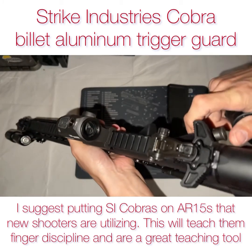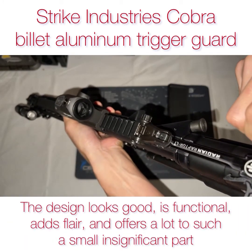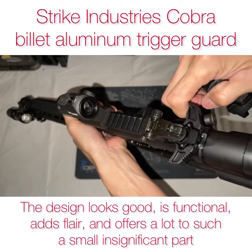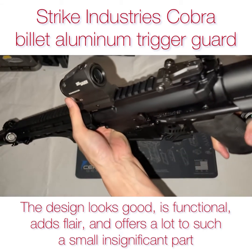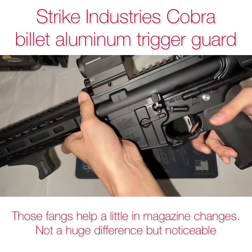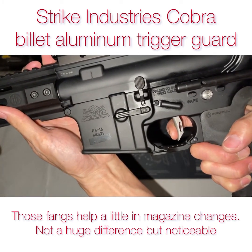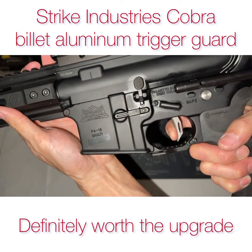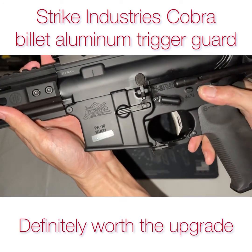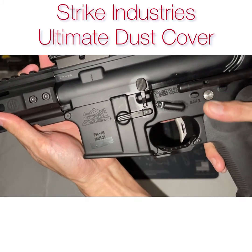They are finger rests, and it's just really nice that it gives your fingers a place to lay when you're not firing the weapon. And then the third feature are the Cobra fangs that hang out past the mag well. They allow for the magazine to be guided into that mag well and just make reloading just a little bit easier. And it's just a very good looking trigger guard. And for the 14 or 15 bucks that I put into them, I can't ask for much more out of a trigger guard.